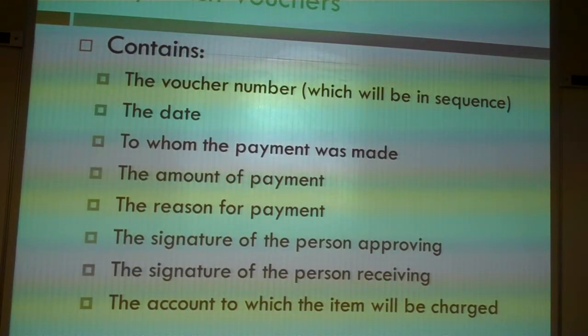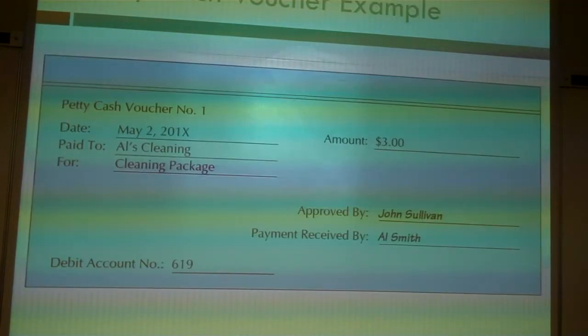Here's all of the information that can go on the voucher: the person giving the money, the person receiving the money, what it was for, the amount, all of that information, and then the account that we're going to use when we put it in the journal. There's just a picture of what a voucher could look like.